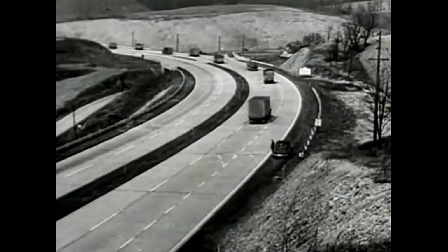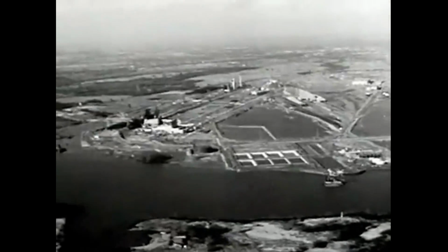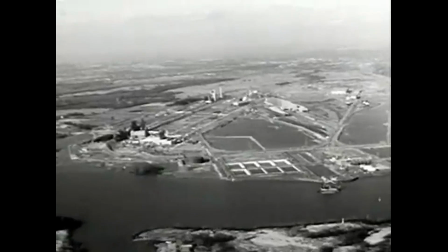And some of the finest highway routes in the eastern part of the United States. There was plenty of fresh water available, which is essential to steel-making operations.